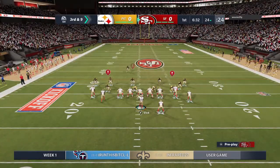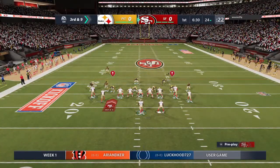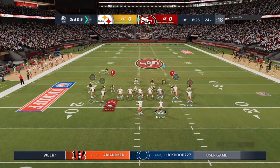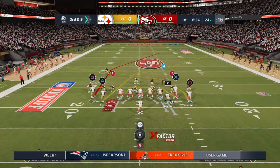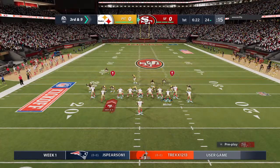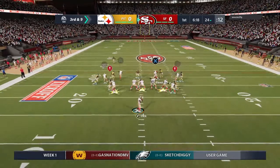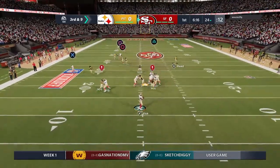So trouble already here on their opening drive. This is 3rd and 9. Mike, 55. Rip Warrior, 70. Mike, 55. Check, 55. They'll set up to throw.